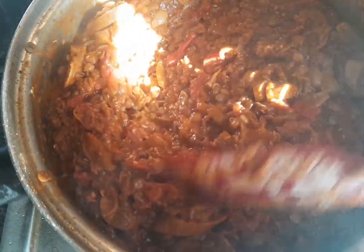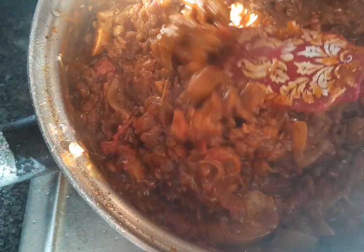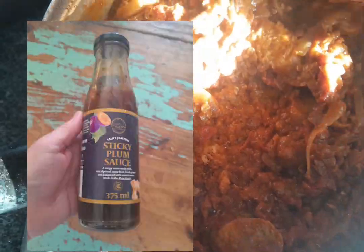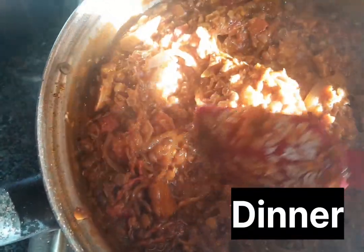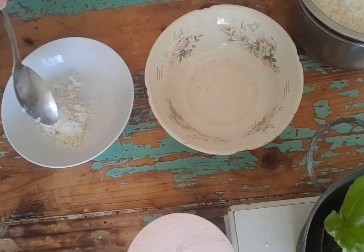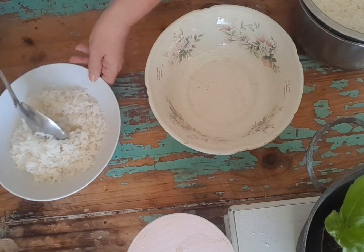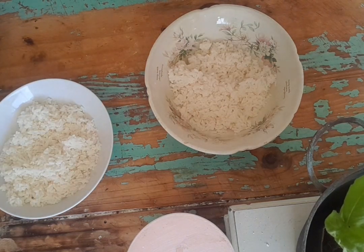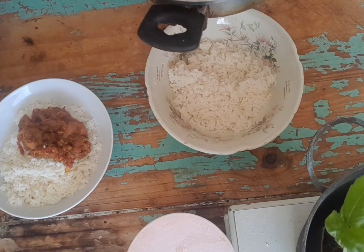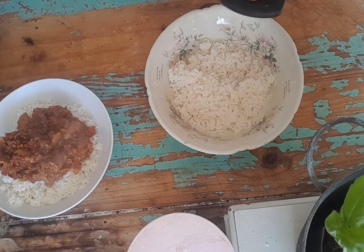Dinner was one of those dinners at the end of the day where you want something tasty but you don't feel in the mood for cooking. So I used some fries, sausages, and the sticky plum sauce, which is absolutely divine. And I basically just put it in a pan with some onions and some peppers and some lentils. And that was it. Popped it on top of some rice, which I had already made.